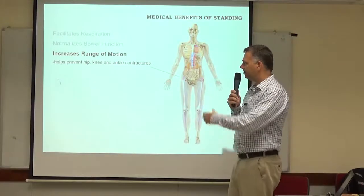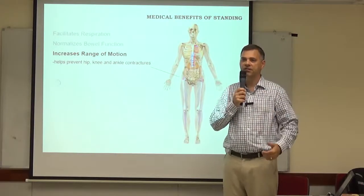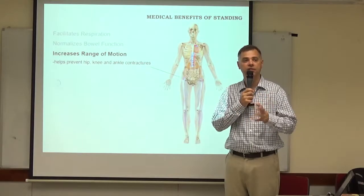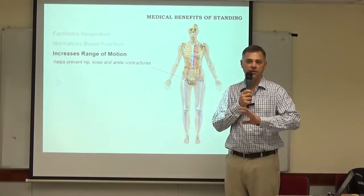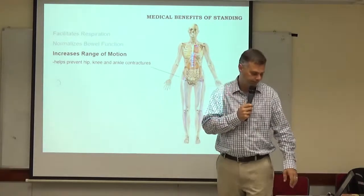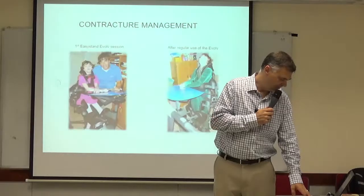So a simple standing program, a passive sustained stretch, doesn't even take that much time. If you can just do 20 or 30 minutes a day, it's going to help you completely avoid hip flexion contractures, as well as in the knees and ankles.